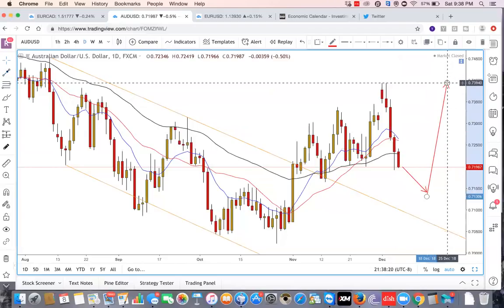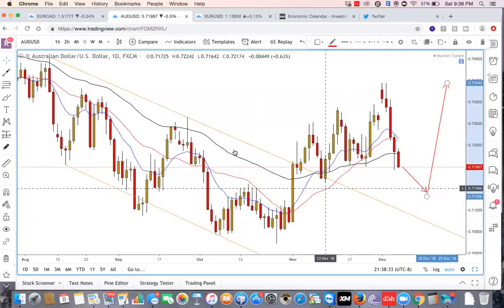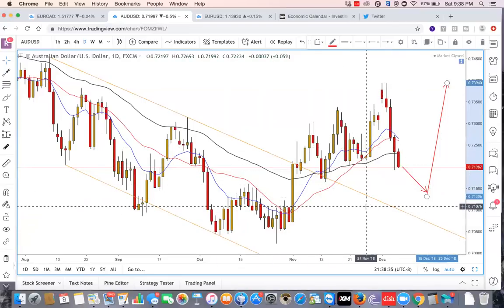Like I said, if price breaks below 0.715, it doesn't invalidate the setup, but I'm not going to be taking a buy yet. If it breaks below 0.71, then that would invalidate the setup. And then if price breaks below the trend line, then we're going to be looking for short opportunities, and I'm going to change our bias on the fly.